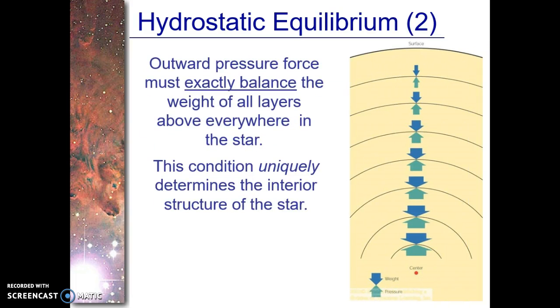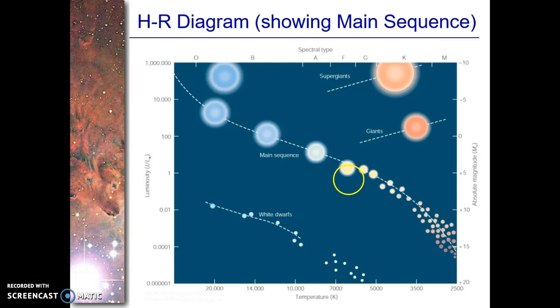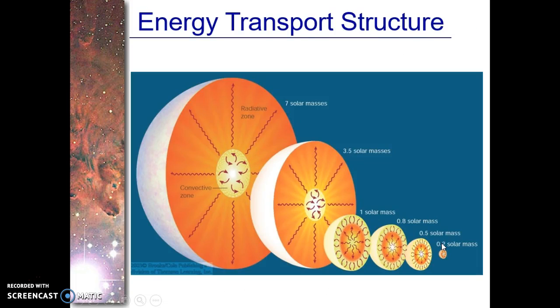Here's just some more about it. Outward pressure force must exactly balance the weight of all the layers above everywhere in the star. And that's what helps to build the interior of the star. And this is why we find stable stars on such a narrow strip, the main sequence, on the HR diagram. Here's the HR diagram, narrow strip. Here's all your stable stars, and a good majority of them are right here. They have to have a perfect balance.